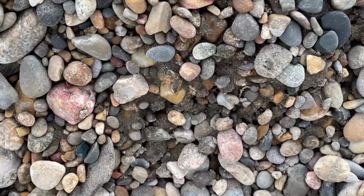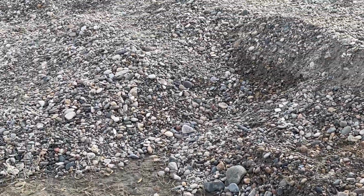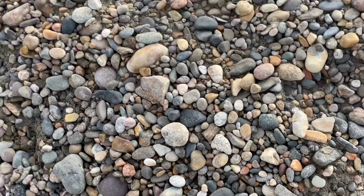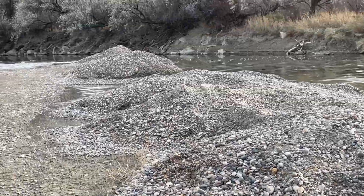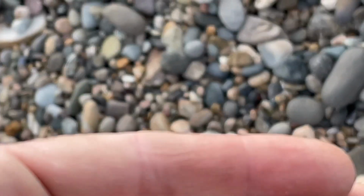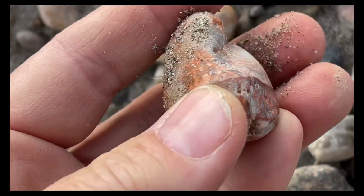Okay, I am literally standing next to a pile of gravel that I think must have been brought up by the river. Although, you know, it's such an odd bunch of gravel. Maybe for some reason bulldozers came and moved all this stuff. I just don't know. But anyway, we're gonna go over to this big pile over here and see what we can discover. Right away, there's a really pretty little jasper. Isn't that pretty?